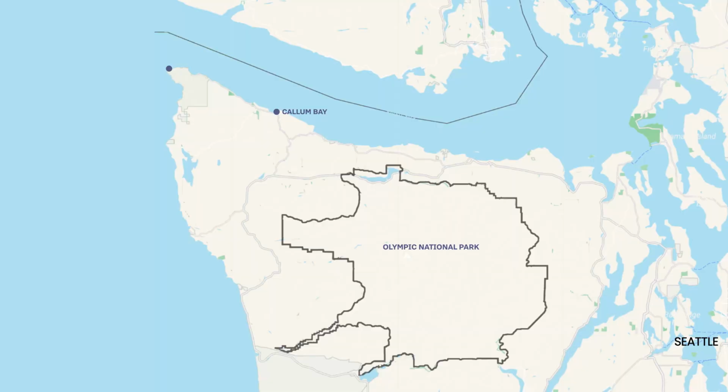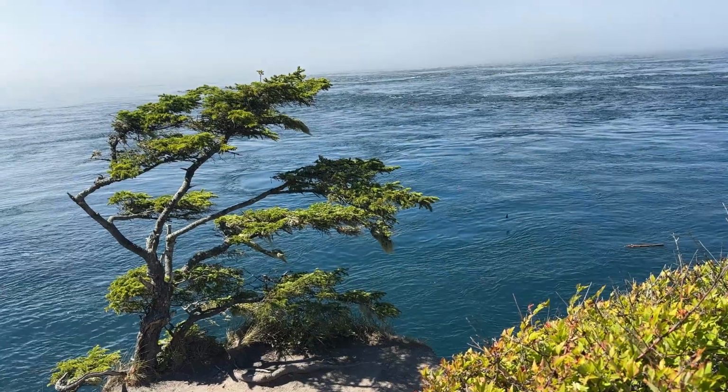Right now, I've actually gotten off the 101 and I'm going west along the coastline here. I'm in a place called Clallam Bay right now, and I'm heading to the farthest point west that I can go, and I think you're going to love the views there.